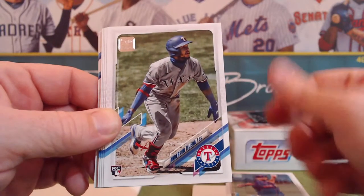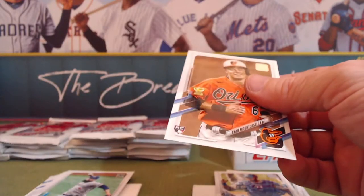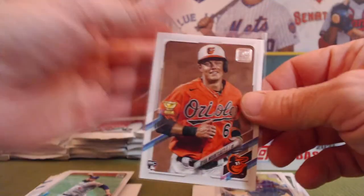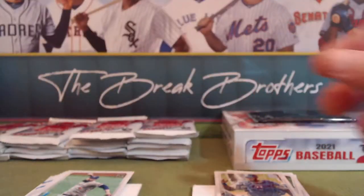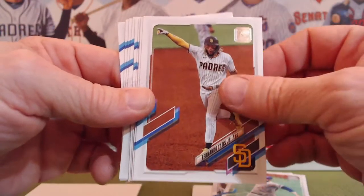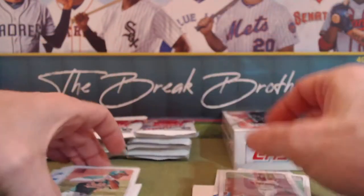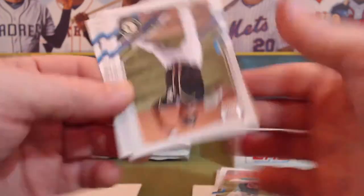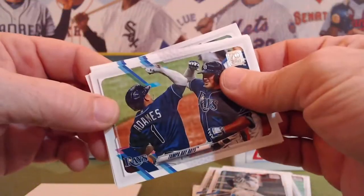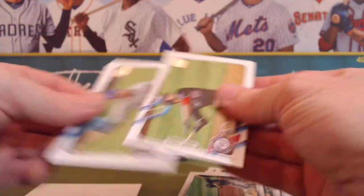David Peterson. Anderson Tejada. Ruiz. Hey, there's a good one right there. Some of the promising young talent for the O's. Ryan Mountcastle. International League Player of the Year. There's a good one. Shoemaker, Fernando Tatis, having a great spring. Matt Olson, Sean Manaea, a couple good picks there for the A's. Tampa Bay team card, Milwaukee team card, Juan Soto, league leaders card.